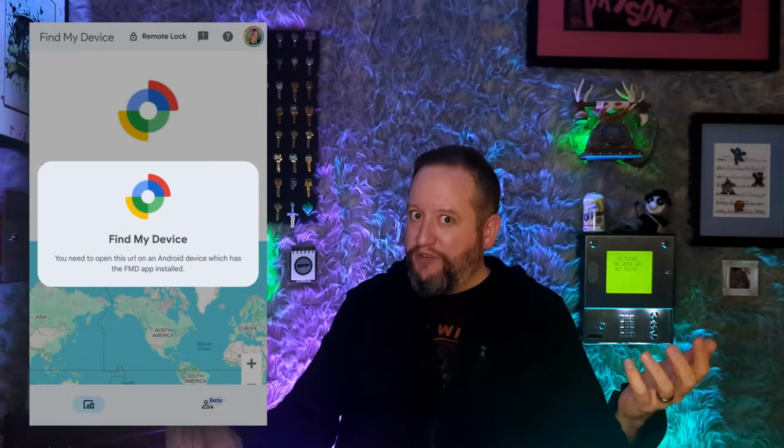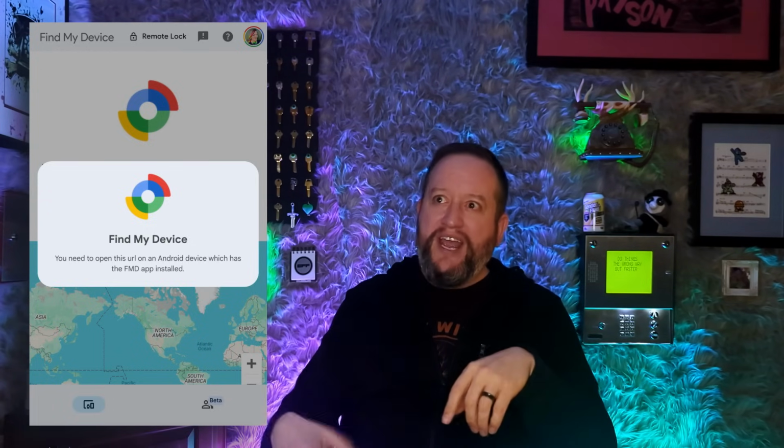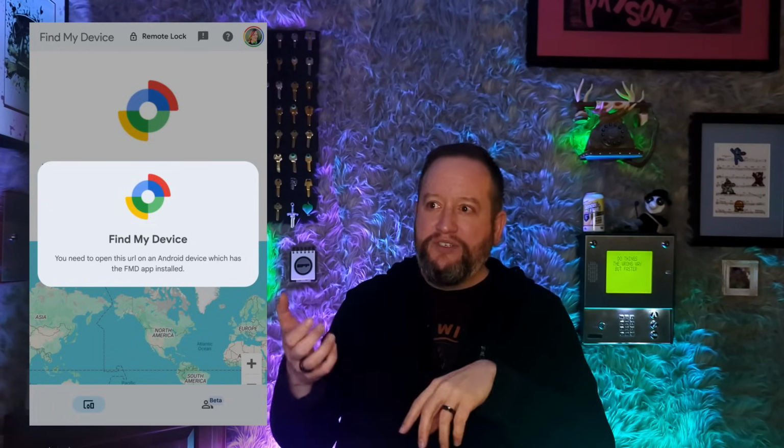The flip side is also true. When I tried to share the PebbleBee Android tag with some of my iPhone people, Emily and other people were like, no, it says I need to open this first from an Android device with Find My Device network turned on. That is ridiculous. I hate it.